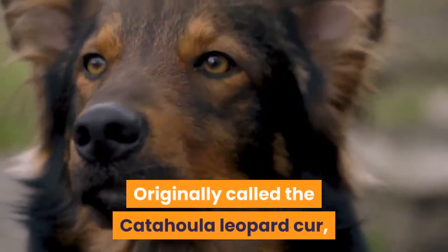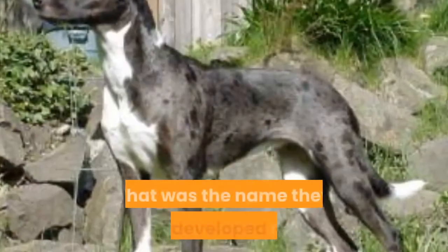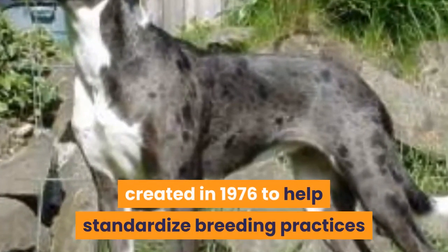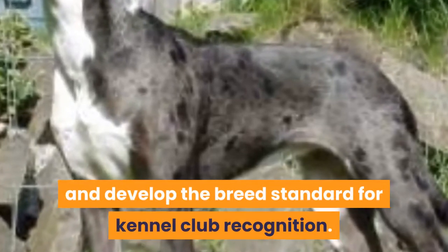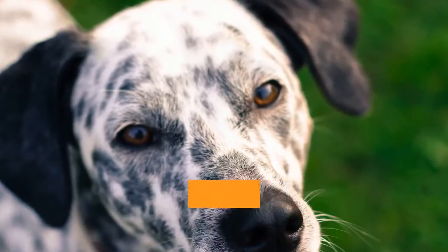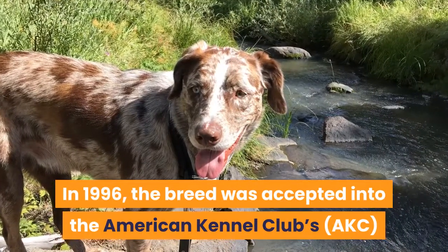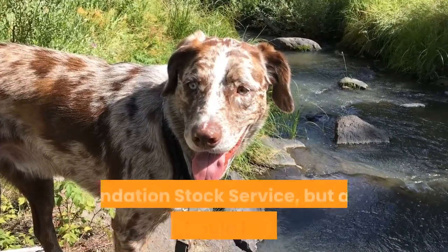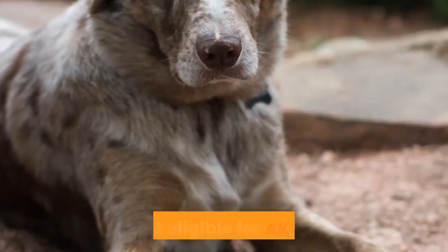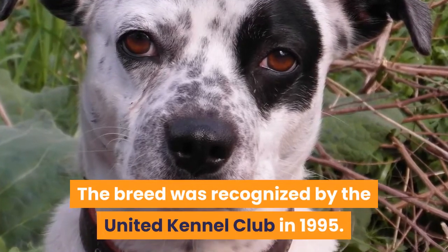Originally called the Catahoula Leopard Cur, the leopard descriptor is a reference to the spotted, or merle, pattern the majority of the breed has. That was the name they were developed under when the Catahoula Leopard Cur Association was created in 1976 to help standardize breeding practices and develop the breed standard for Kennel Club recognition. The name was formally changed to Catahoula Leopard Dog in 1979, when the breed was adopted as the official state dog of Louisiana. In 1996, the breed was accepted into the American Kennel Club's AKC Foundation Stock Service, but as of 2020 the Catahoula Leopard Dog has not met the requirements for AKC registration and is not eligible for AKC events. The breed was recognized by the United Kennel Club in 1995.